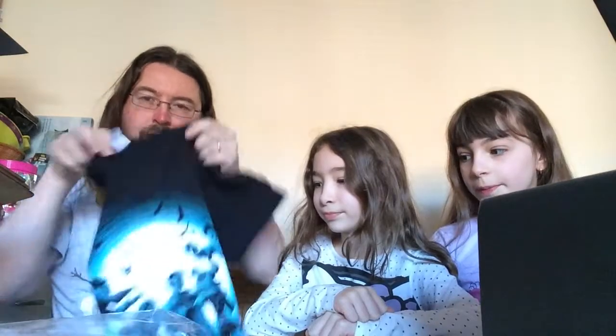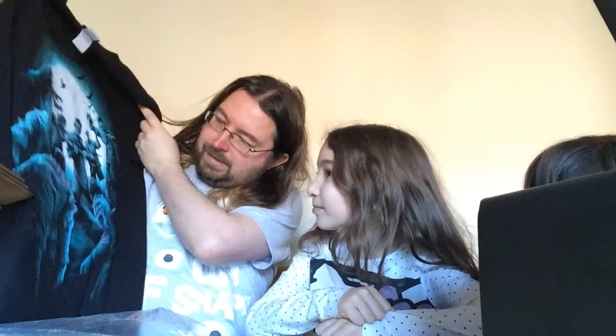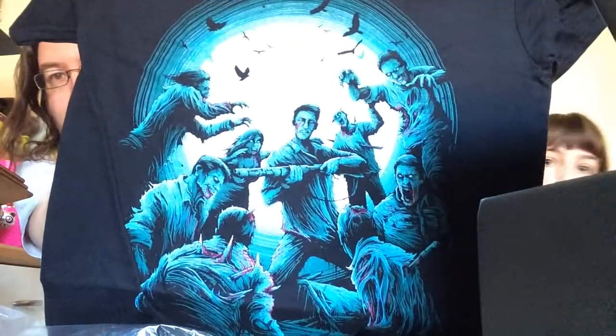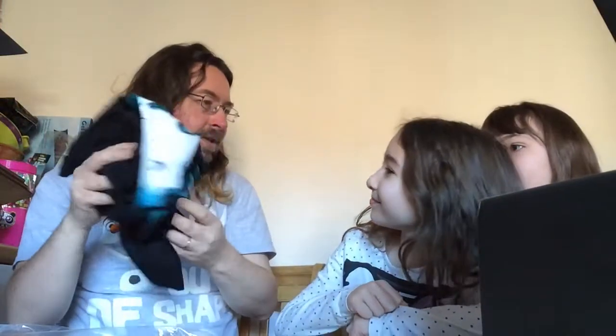First up, as we usually do, a t-shirt. Let's have a look and see what the t-shirt is. It looks pretty good actually, the design on this one. Lots of zombies. There we go. That's quite a nice design t-shirt actually. I do like that. You like that t-shirt? Scary. So I can wear that Halloween.